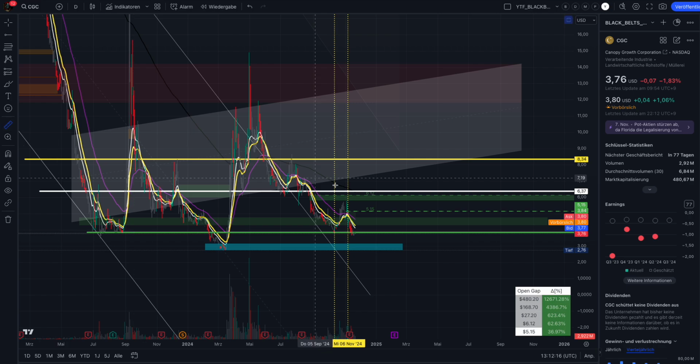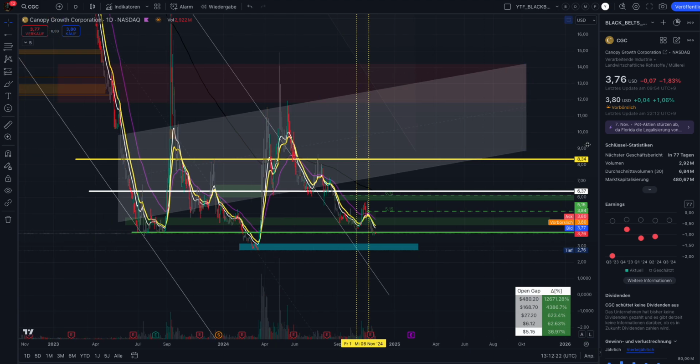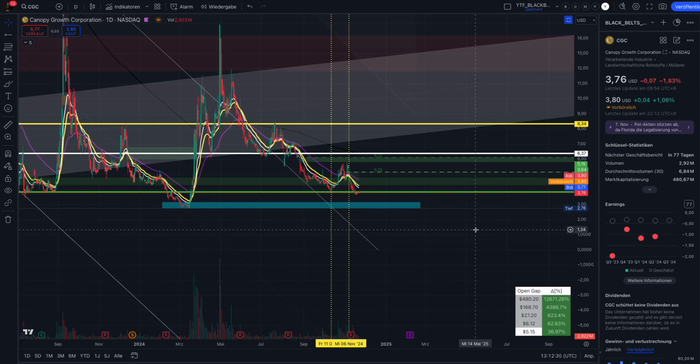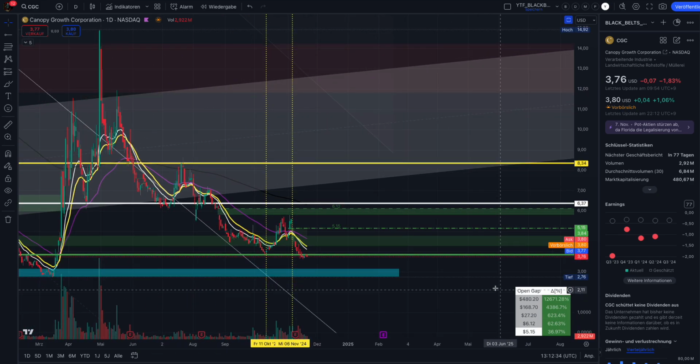on today's price. If we go back down here in the liquidity zone, then even a 400% squeeze should be possible here. And you can see that Canopy Growth is capable of doing that, guys. We have this pattern here already, but I keep you updated. As soon as we break these price levels, of course, I will do an update video for you guys. Yeah, that was my update on Canopy Growth.